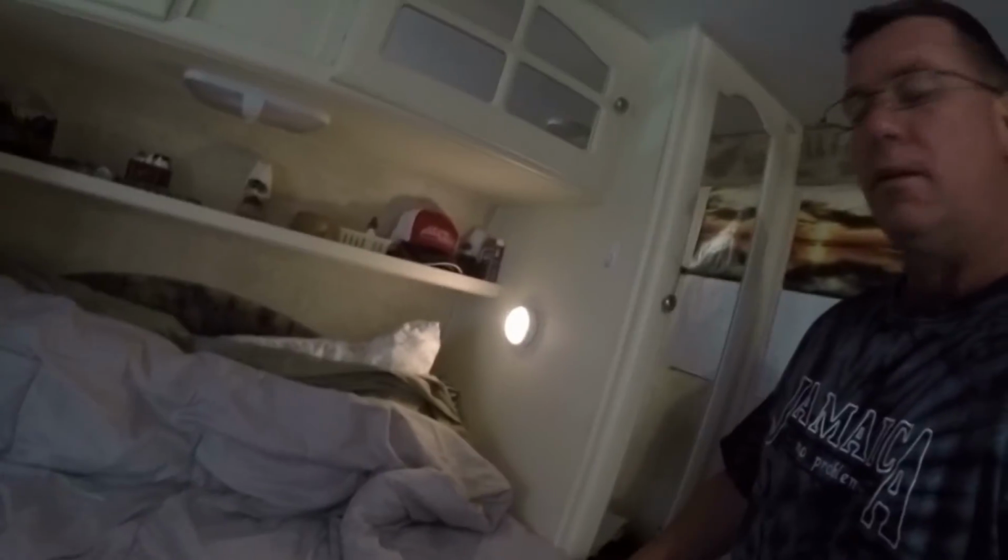Another thing that I thought was a good idea, and I still do think it's a good idea, is little battery-powered lights. If I wake up in the middle of the night and need to use the restroom and I don't want to turn on my bright LED light because I don't want it to explode, I just, bam, I've got one over there. And then when I come in here and I close my curtain, I just push this one.